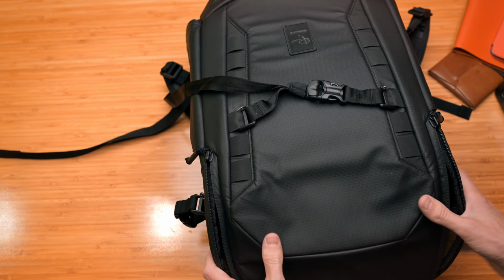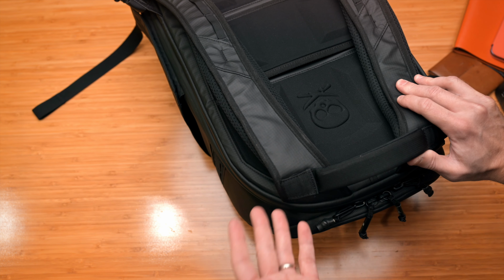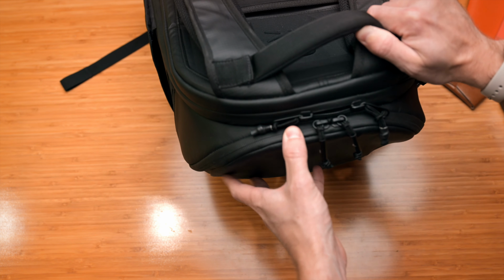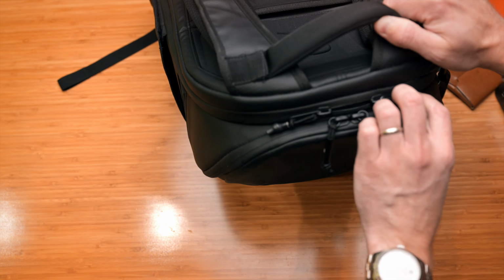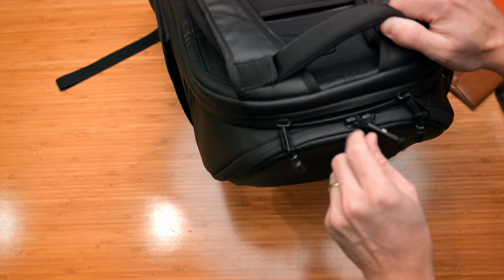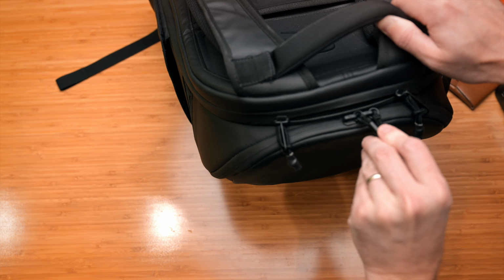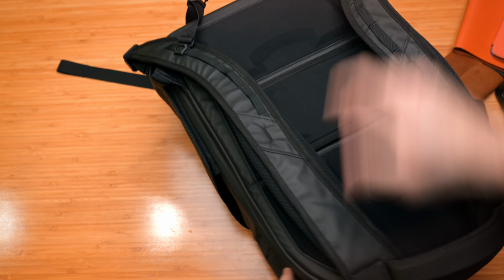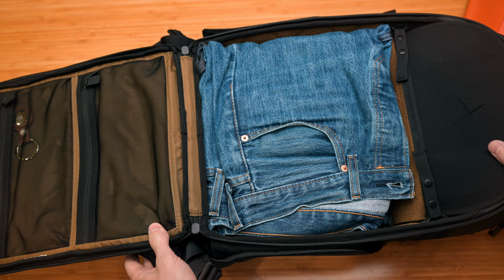Now let's flip this around and open up the main compartment of the backpack. It just unzips from the top, and this is my first and relatively minor complaint about the bag, and that is you can see both compartment zippers approach the top at the same location, and oftentimes they will interact with one another in not pleasant ways, so I would frequently keep the top section, which we just looked at, zipped over to the side.